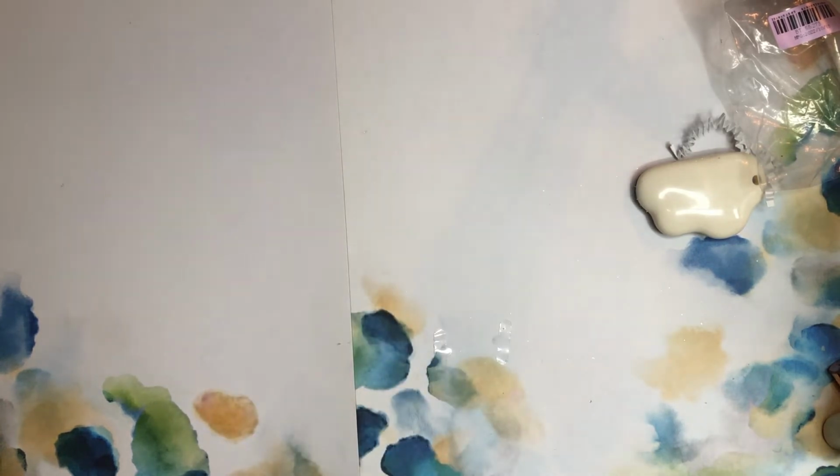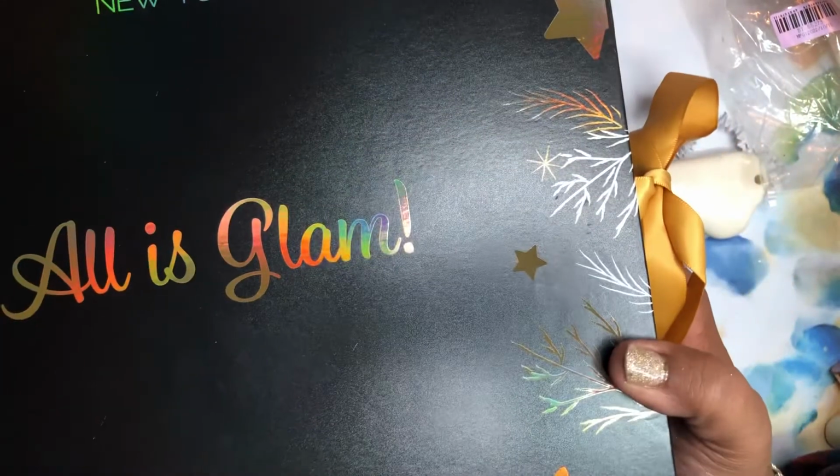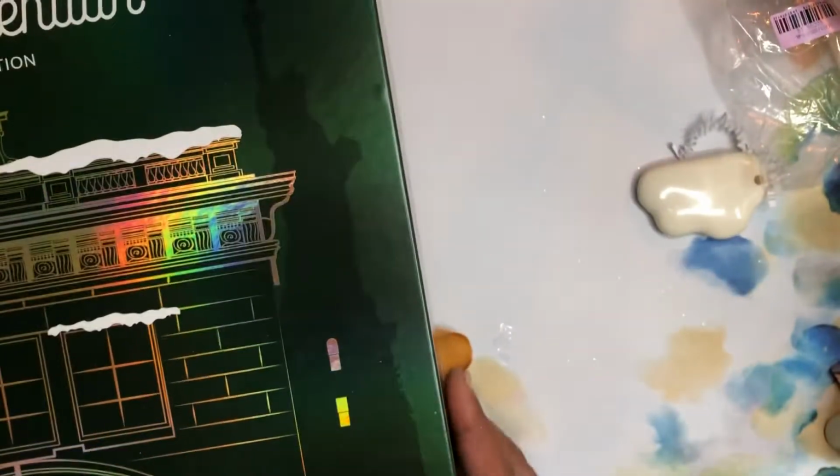For Madam Glam, every year I buy their advent calendar. So, I bought the past box. This is so pretty. I don't know if you can see it. See how pretty it is? So these were the last couple of years' boxes. And my husband says, why do you save the boxes? Because they're so pretty.